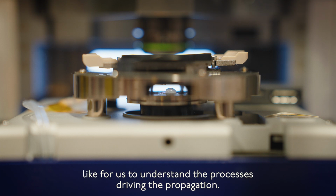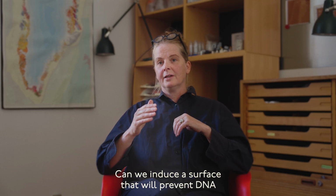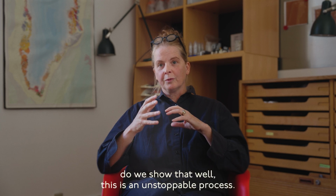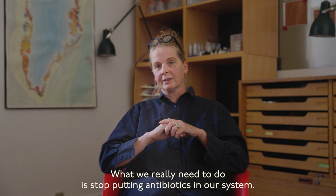I would really like for us to understand the processes driving the propagation. Can we induce a surface that will prevent DNA from being taken up into bacteria, or do we show that, well, this is an unstoppable process? What we really need to do is stop putting antibiotics in our system.